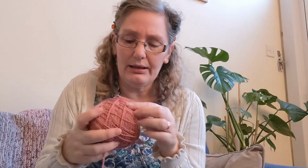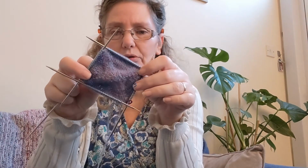The other yarn is Drops Nord in, I think it's the rose colourway. So yeah, they are my colours. I don't know how many increases there are. It's still on double points at the moment, and then it will go to a circular needle. I am doing it on 3mm needles, and I have done that much.